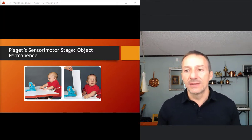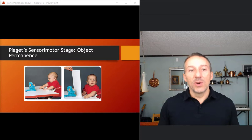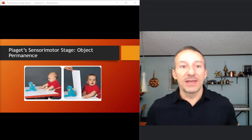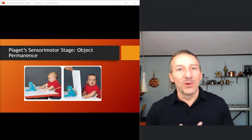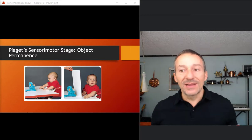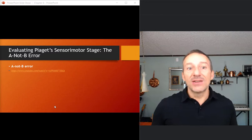This was Piaget's conception of it. So it's out of his view, and he can't see it. It's gone. And then several months later, he will search for that hidden toy. So if you put the barrier, he might try to move the barrier so he can see the monkey, like a scientist. He's searching for the answers. He's like, I think that thing still exists. Where is it at? Maybe it's behind this thing. And another example, peekaboo. That's one of the reasons why they like that so much, the idea that you're gone, but then you come back.